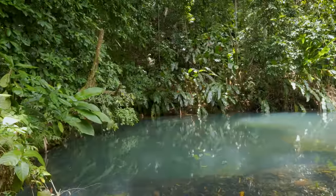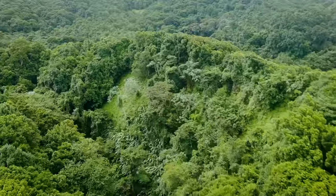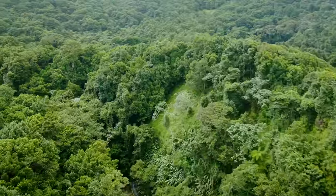And again, there is no one around here. It is quiet, pristine. I've barely seen any trash at all. It's so clean and nice. The original way of the forest.